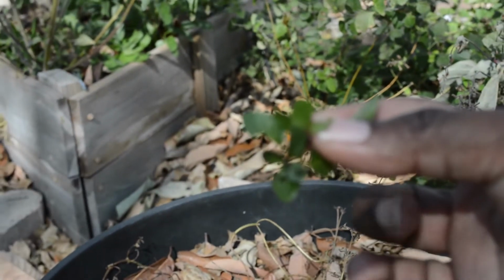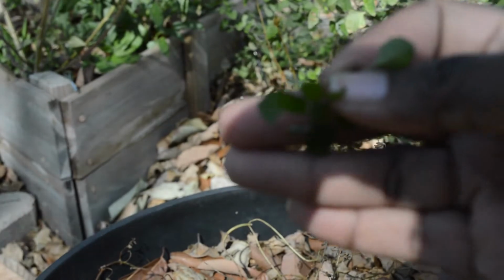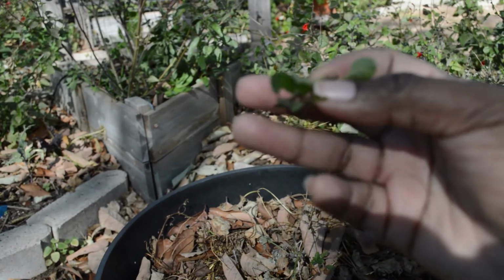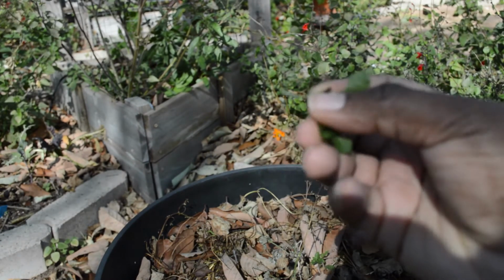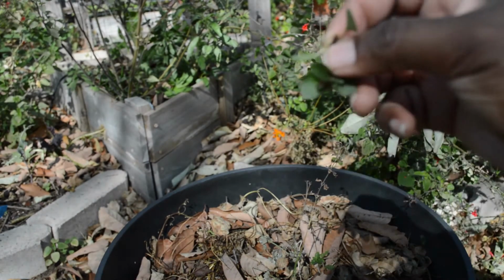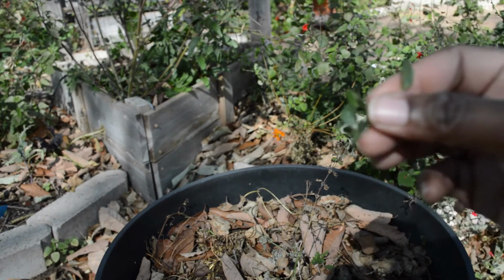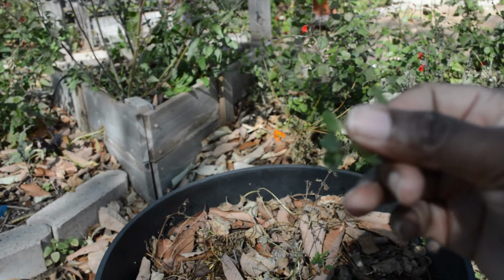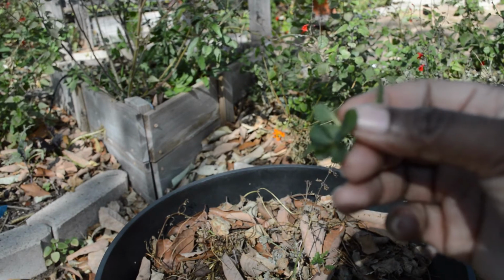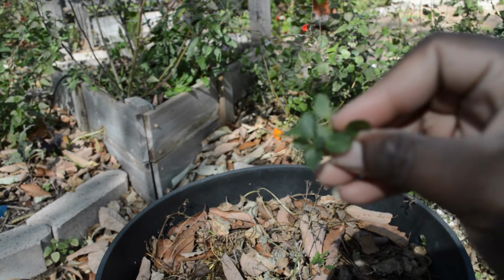I'm going to zoom in, back this up just a little bit so you're able to see. There we go, that's better. And this mint here, when you rub the leaves, it smells so good. It's so potent. It smells like straight menthol. I don't know how you want to explain it, but it smells so good, y'all. This in some tea, or in some lemonade, or watermelon lemonade, or any watermelon juice. This is it, y'all. It smells so good.